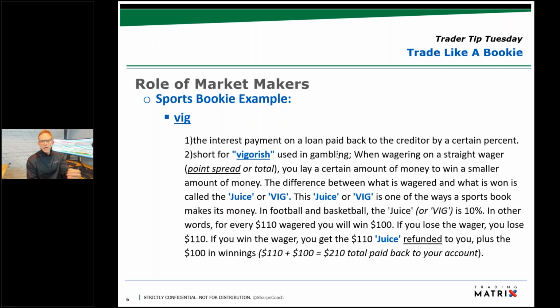Or for every $100 you wager, you win 90. If you lose the wager, you lose $110, but if you win, you only win 100. You basically get the 110 refunded to you plus a $10 fee. So you get 110 back plus 100. So if you bet 110, you get 210 back. You get your money back plus 100. So there's a small amount that went to the bookie.